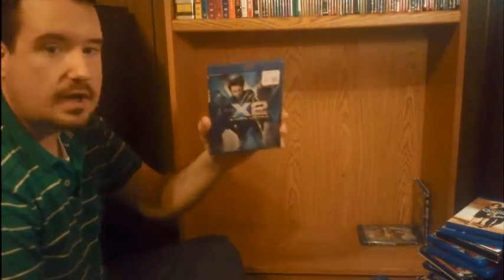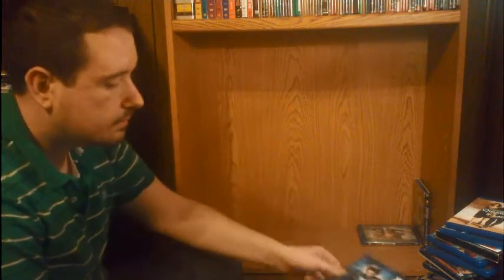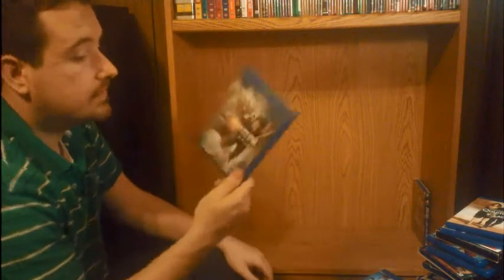X-Men 2, X-Men United, which is my favorite of the series. X-Men The Last Stand, which in my opinion is the worst of the series, but I still own it. And I don't have Days of Future Past or X-Men Apocalypse, but eventually I will soon.